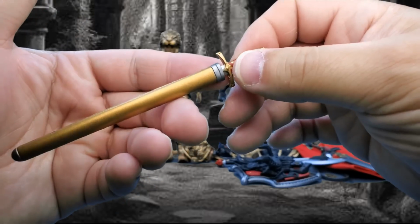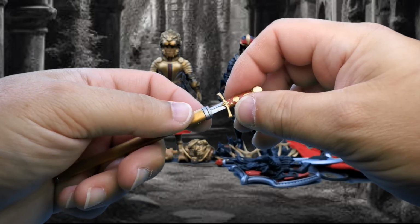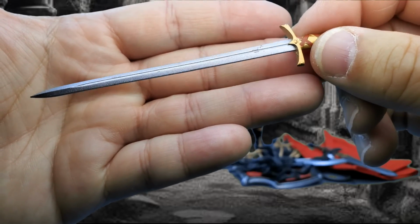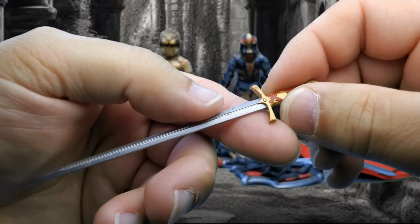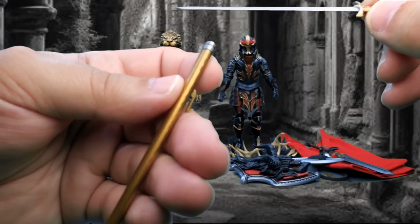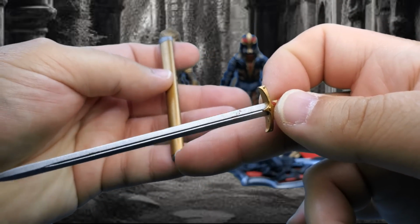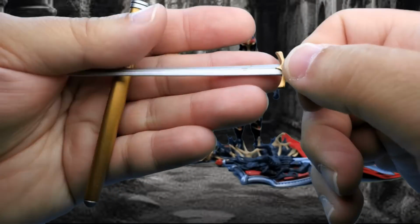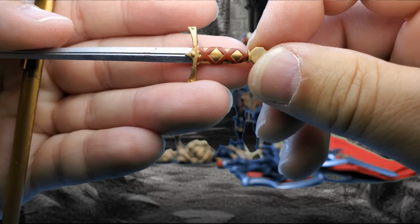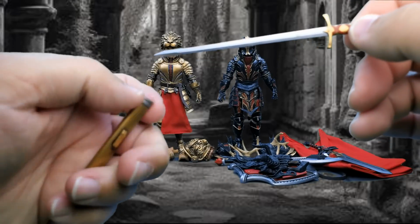Next up, he does have this golden scabbard and this sword, which does have a golden handle and handguard, and then it's got some nice silver for the blade. There is some scraping that goes on when you put it into the scabbard because it is plastic, but you can see nice golds for the scabbard, silver at each end, and then nice molded details on the sword, gold, and then it's got a paint app for the leather grip parts.